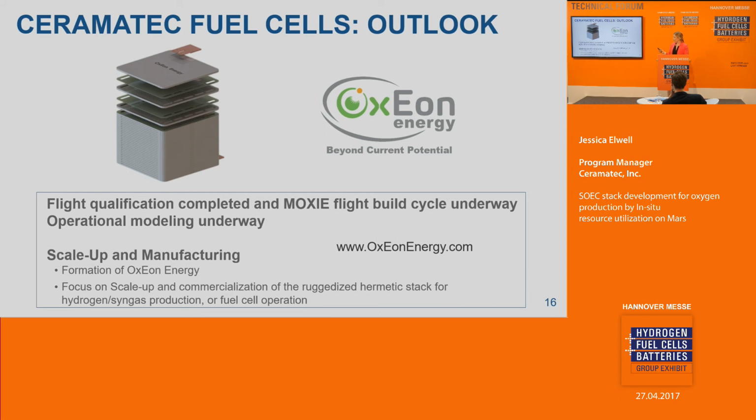So where we are now is, as I mentioned, we're in the flight build process. We're building 11 stacks. One will be hand-selected to go to Mars. And we are doing a lot of this operational modeling so that we can feed NASA the data that when they get the feedback from the rover a day after, or the day that the stack is cycled, they can make a consideration for the next operational cycle so they know to keep it in a safe operating mode. So we're not stressing the stack any more than we need to.